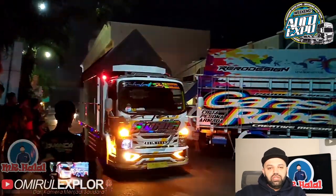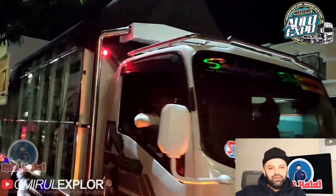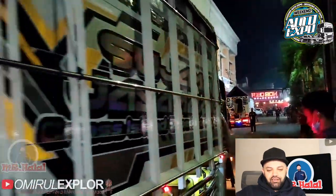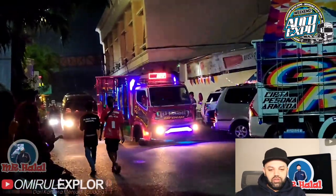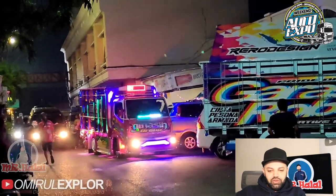I hope they actually show the exhibition too, like the inside where all of them are parked, so you can see all of them together rather than just one by one. This is, I think, just the entrance to the exhibition, and they're just guiding them where to go. Here's another small one, I think.